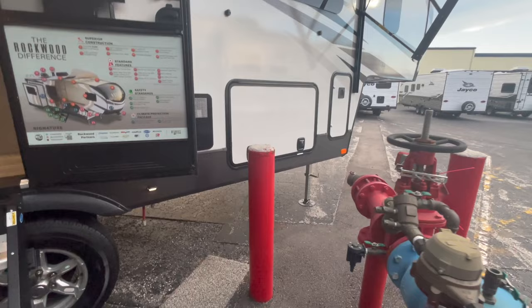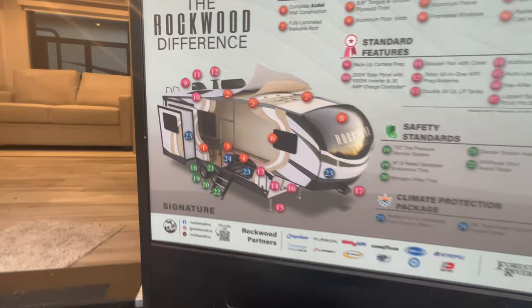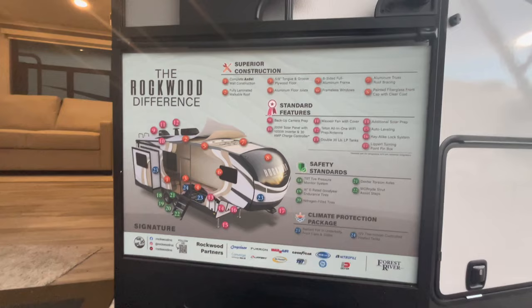I can't really open that because we've got this piece right in front of it, but a good amount of storage for a 29 foot fifth wheel, right? That's not what we came here to see, Gabby. We came here to see the floor plan. So let's quickly go over it.